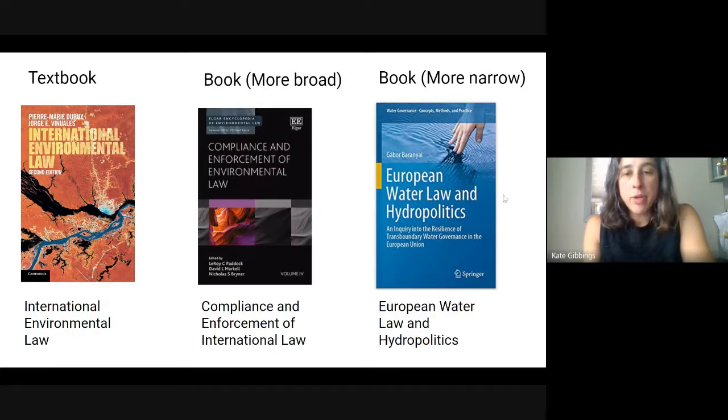But you'll also find books that cover a topic very narrowly. So this one is just about European water law. So you'll find both kinds of books in the library.